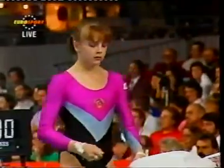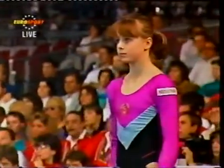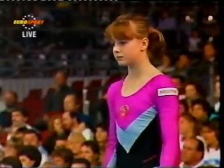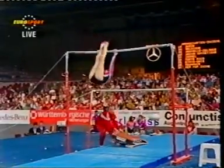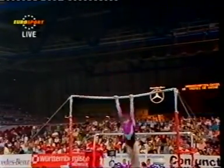Third to go for the Russians on this piece, little Olesya Dudnik. And Olesya bound to be nervous on this piece. It was in the compulsory exercise that she dropped a score. She dropped right down to 9.362, putting in an extra swing, but starting off with a French somersault over the bottom bar.